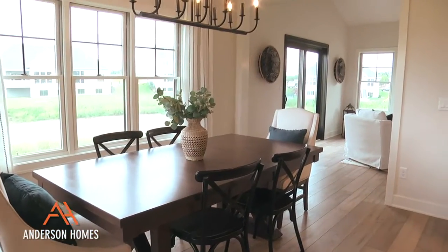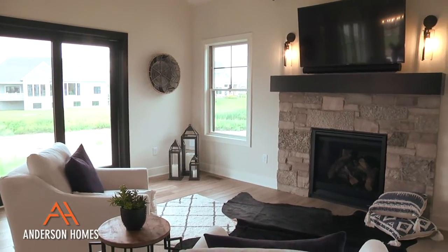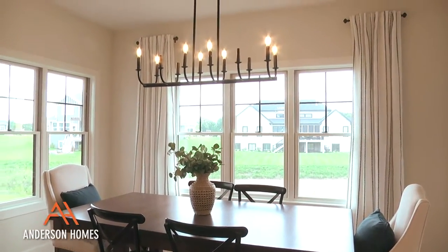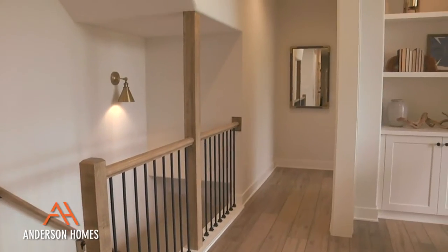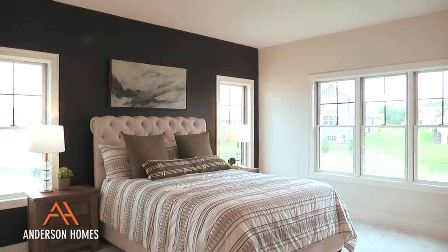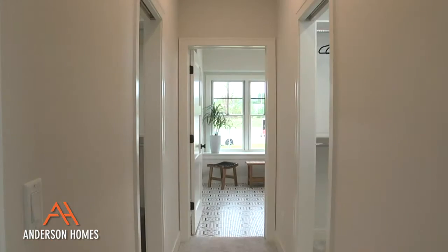Off of the kitchen is a cozy hearth room. This is a great space to entertain or spend quality time with the family. The Palmetto is loaded with all the amenities that create a beautiful and comfortable home. A great example is the first floor owner's suite. This is the ultimate destination to relax. There's dual walk-in closets and lovely views out the back of the home.